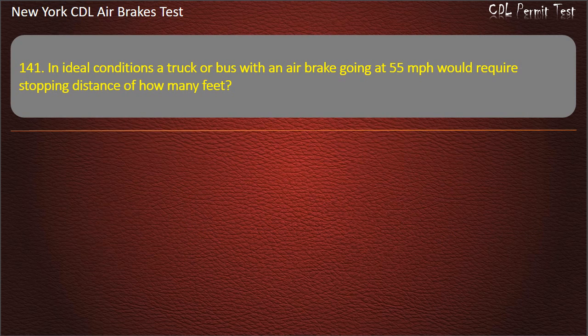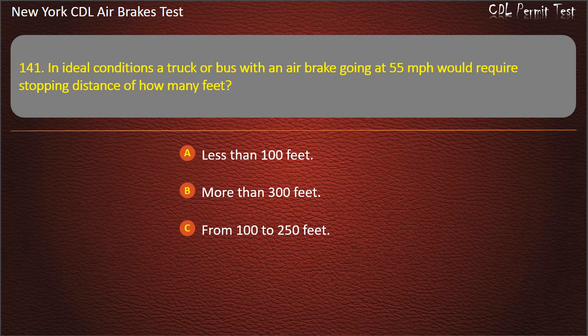Question 141. In ideal conditions, a truck or bus with an air brake going at 55 miles per hour would require a stopping distance of how many feet? Less than 100 feet. More than 300 feet. From 100 to 250 feet. Answer. More than 300 feet.